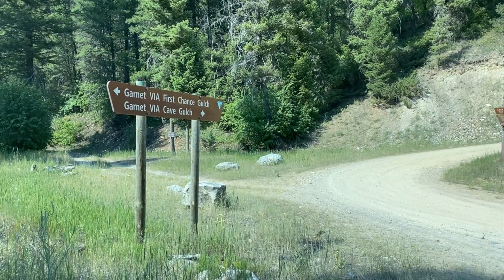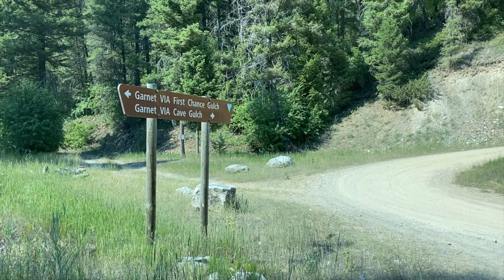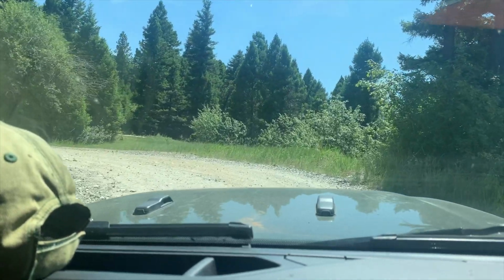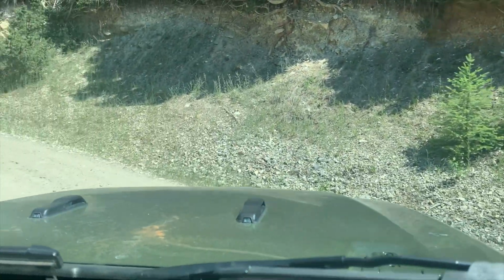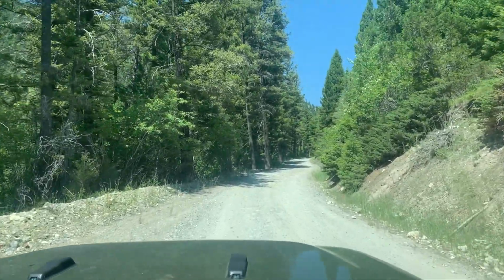It doesn't have to be very high clearance. It just has to at least be all-wheel drive, I would think, to make it up safely and comfortably. How about that? Let's see what happens when we break this little hairpin. I don't know if you can tell on the camera, but this is a pretty steep grade.